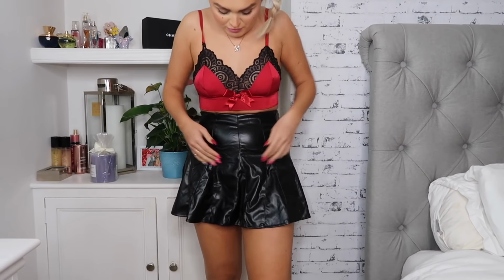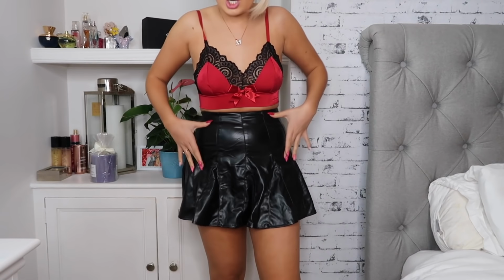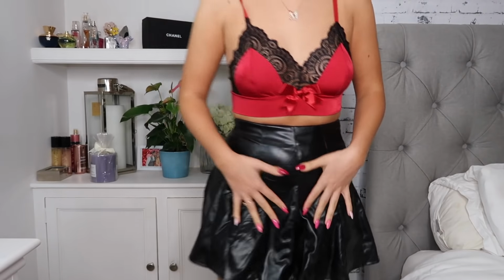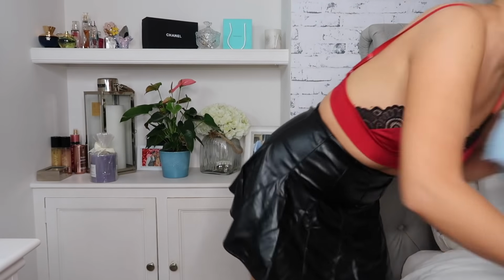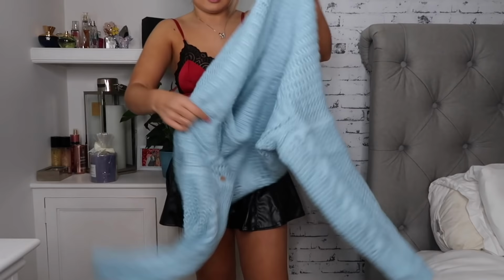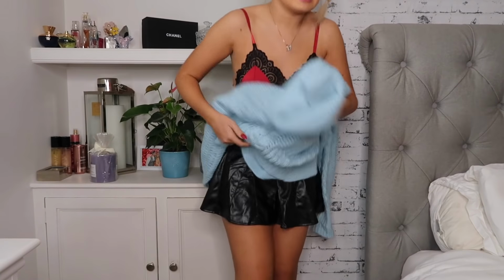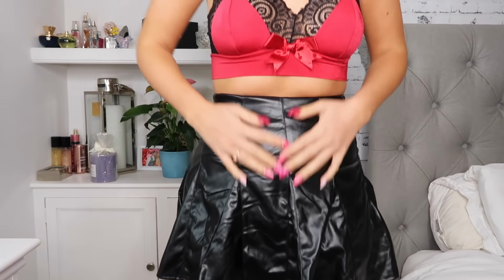I do think I would prefer to wear something covering the stomach area, just because it is quite tight PVC. It's not necessarily the most flattering across the stomach. So if I grabbed one of the jumpers and put that on, I think it'd look cuter if the skirt bits were sticking out underneath, but it is still a really, really cute skirt.